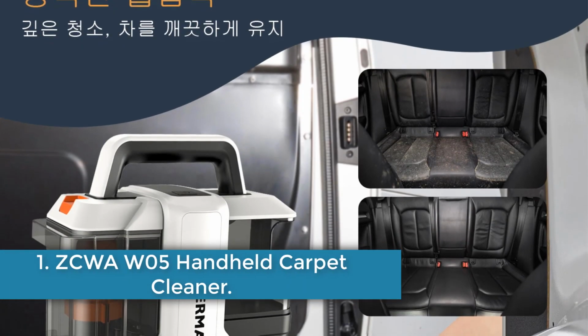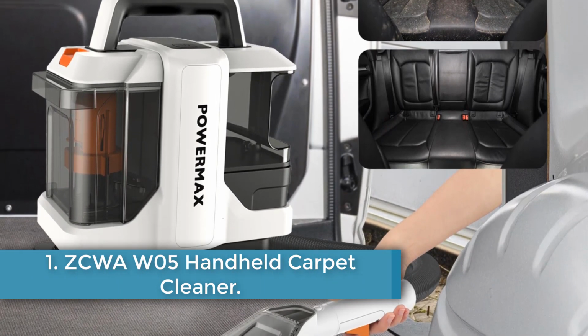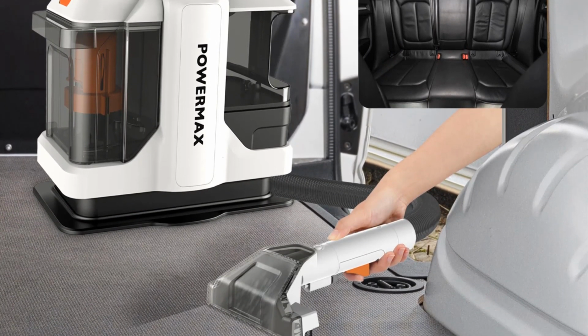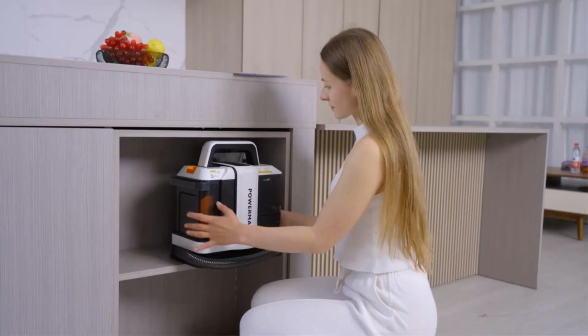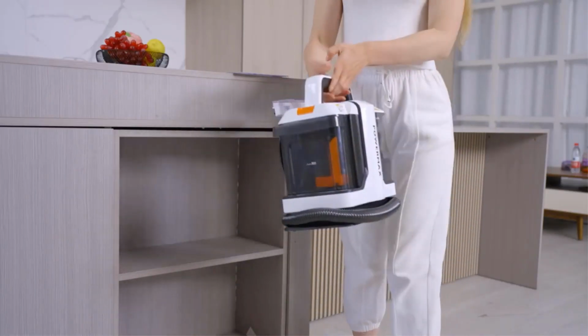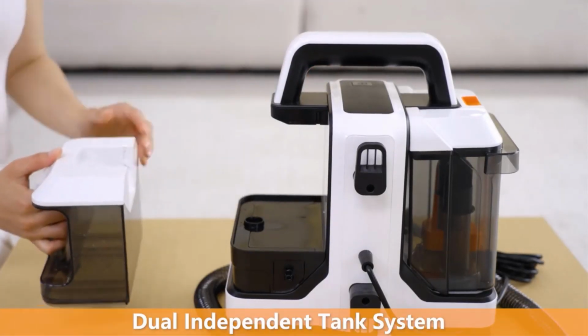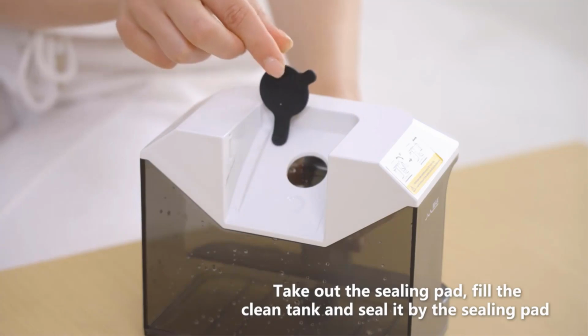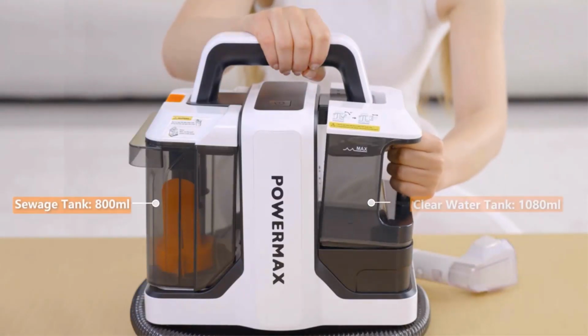Number 1. ZCWA W05 Handheld Carpet Cleaner. The ZCWA Spot Cleaner 15 kPa for 750W Handheld Carpet Cleaner Vacuum Cleaner is a versatile and powerful cleaning machine designed to effectively clean carpets and upholstery. This integrated machine offers efficient cleaning performance.